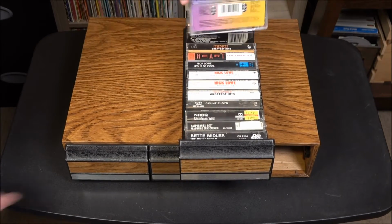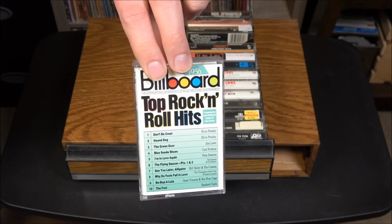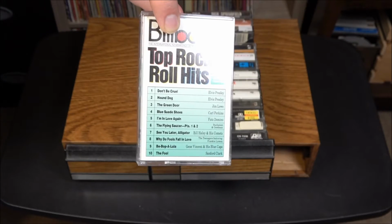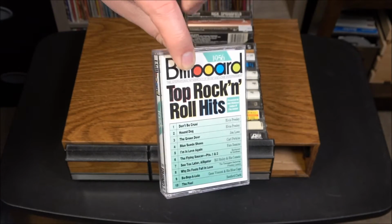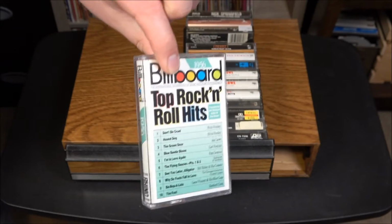And let's see here. Here's another Billboard thing. Top Rock and Roll Hits 1956. And this is all original, so they got this one right, which they usually did. But I bought this at Tower Records in '05, I think. They were closing out their cassettes once and for all. And I picked up a handful of them.